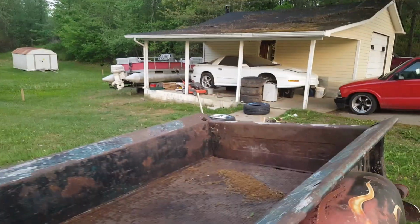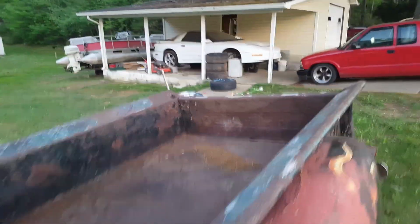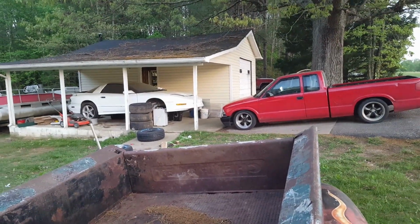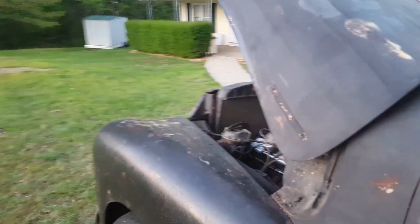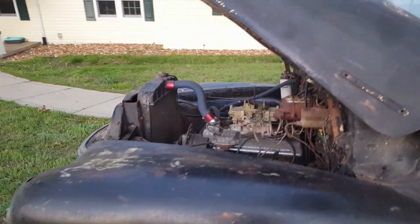I tell you something else. I ain't heard a good set of glass packs in a long time. You know, everybody runs chambered mufflers now. Listen to these glass packs. It's got a little miss in it, but it still sounds pretty good. I'll probably put a set of plugs and wires on in here eventually. But the old girl's running pretty good.